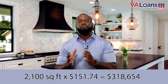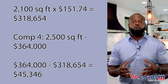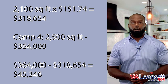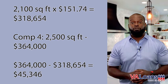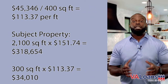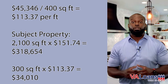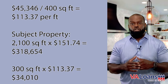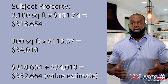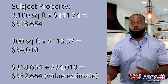Now, what can we infer about comp number 4 given this data? Well, we see that comp number 4, even though 400 square feet bigger, only sold for $364,000, which means that additional 400 square feet in space only increased the value by about $45,000. And if we calculate the price per foot for those 400 square feet, we come up with $113.39. So if we segment out the square footage of our subject property and we use both these values accordingly, then we'll come up with an estimation of value of around $353,000.